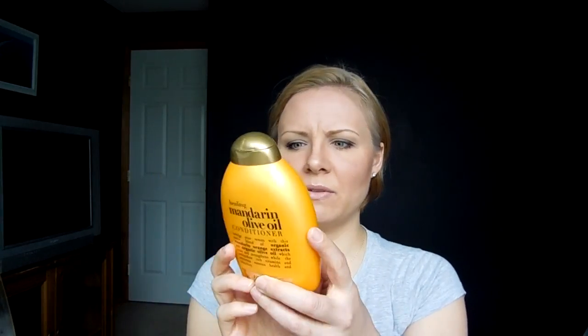This one I kept because I thought it would be kind of nice to have in the guest bathroom, so that's where it is. And people have definitely been using it when we've had people over to visit, because it's pretty much halfway gone at this point. So it smells good. It's just not something that I could ever use on my hair again. So I won't be purchasing any more products from the Organics line. It just doesn't work for my hair.